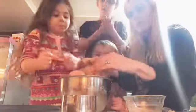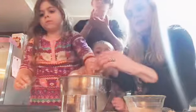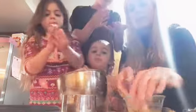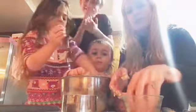Okay, so I'm just kind of spreading them out so they're not all lumped together. Because, you know, they kind of spread a little bit when you cook them. These are going to be kind of big cookies, I think. Especially mine. We will see. And mine too. Okay. It's so hard.